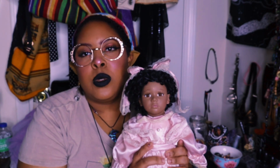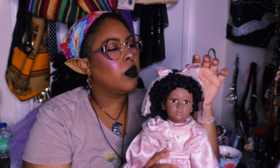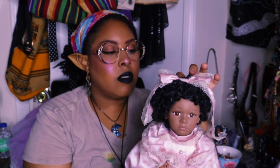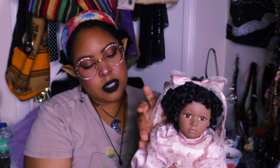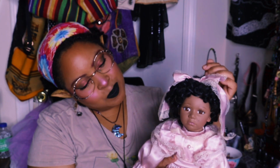I want to look them up online sometime. I am going to maybe join a Facebook group for porcelain doll lovers. I've been in the group for the realistic silicone mold dolls. I don't have any of those. Those are really expensive, but I don't know. I mean, I guess you could say she's my favorite. I'm not gonna lie.